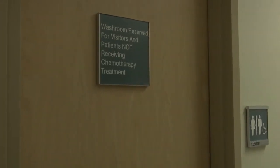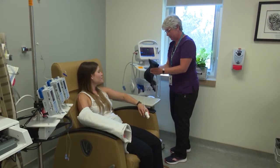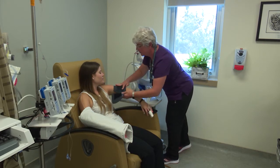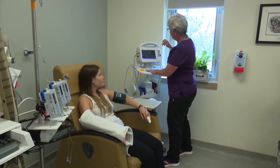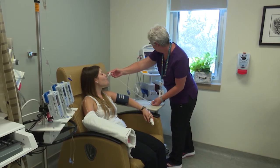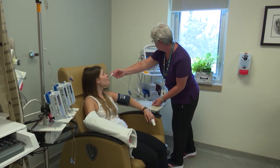We also deliver other types of intravenous therapies. There are lots of equipment in the clinic. There are IV pumps that deliver the treatment, vital sign towers that allow the nurses to take your blood pressure, oxygen levels, and temperature throughout your treatment, and computer workstations, either mounted to the wall or on wheels, to help the nurses chart your care during your visit.